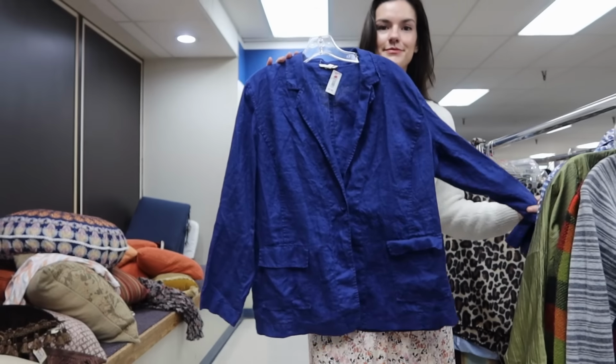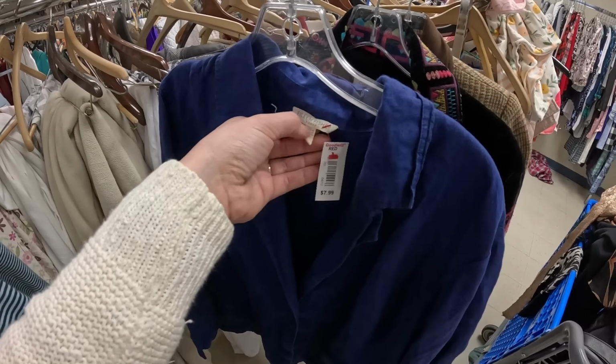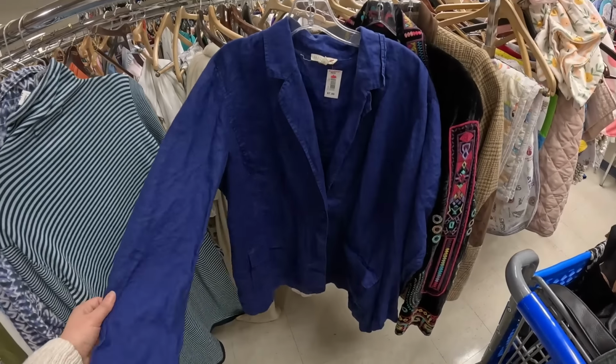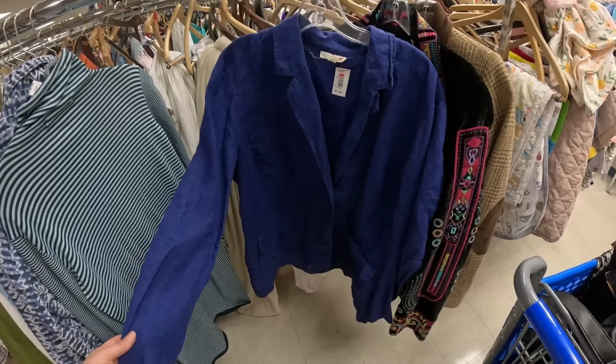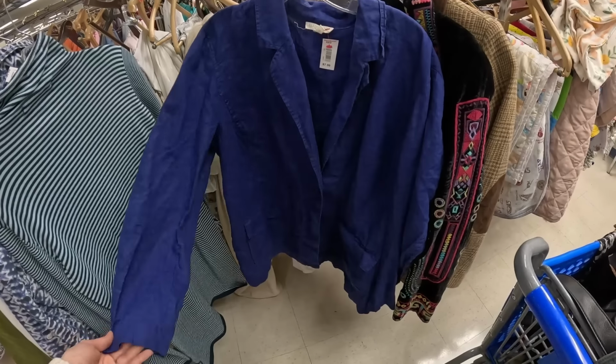And then another bread and butter item, Eileen Fisher. This one is marked up, it's $8, but it is a 1X, which makes it even better. And it's also linen, so it's this linen one-button jacket, and it's this really beautiful kind of bluish purple. But I do really like to pick Eileen Fisher's plus size, and I'm gonna list this one for $45.